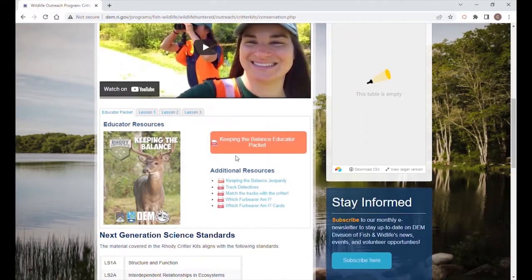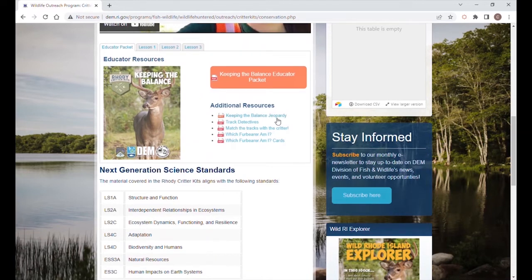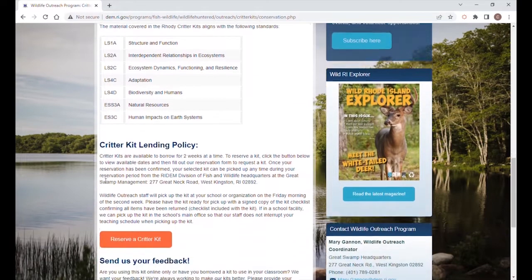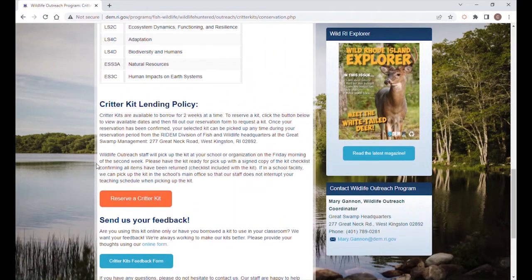Now you can see on the main page for each kit, there is an Educator Packet. There are additional resources to the right. And below, again, you see the science standards, the lending policy, and from here you can go ahead and reserve your kit and provide feedback.